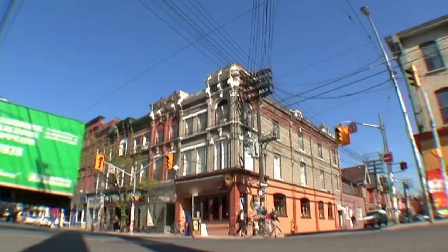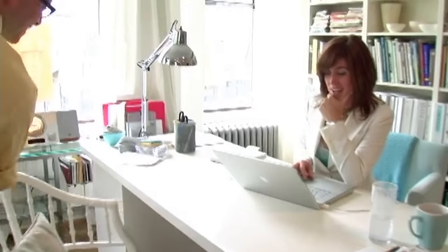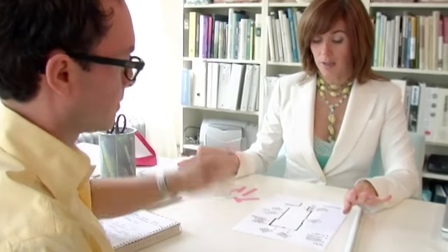Renovate and decorate. Eva and Patrick are jumping in feet first, and it's up to us to make this project go swimmingly. In order for Dean to give us a bit of a quote, we've got to come up with a rough layout. That could change a little bit through the process, he said, but he just needs something to go on to give us a ballpark. Here's what I'm thinking.